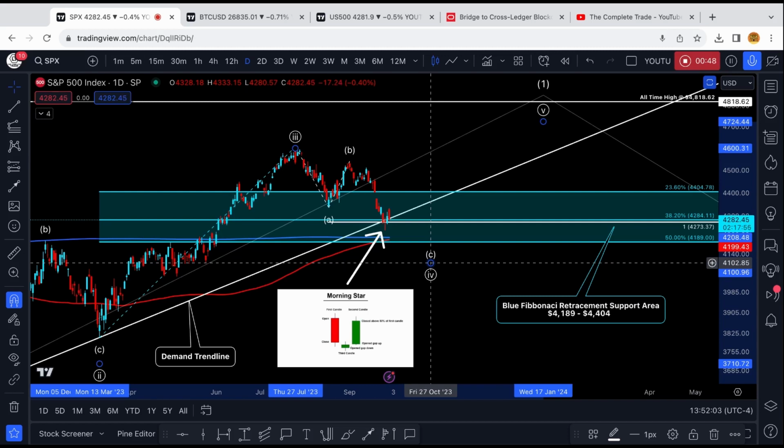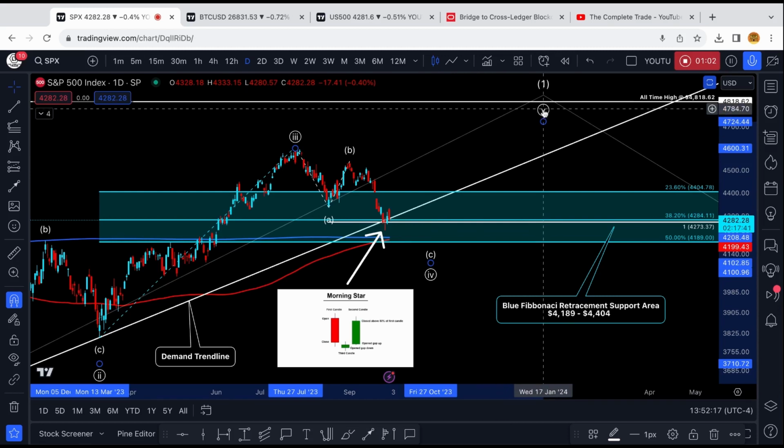If this current wave 4 correction were to prolong further towards the downside, the 200 daily moving average in red, the 500 daily moving average in blue, as well as the 50% Fibonacci retracement level at $4,200 should be an ideal target for the bottom of this wave 4 correction. Afterwards, we can start working on a wave 5 impulse towards new yearly highs. If the S&P 500 does put in a new yearly high, that just increases the probability that Bitcoin will also put in a new yearly high.